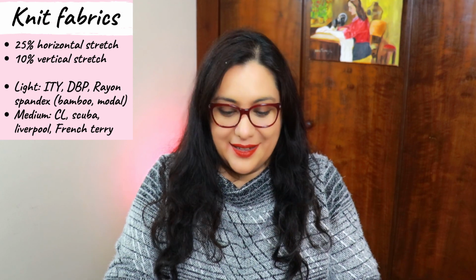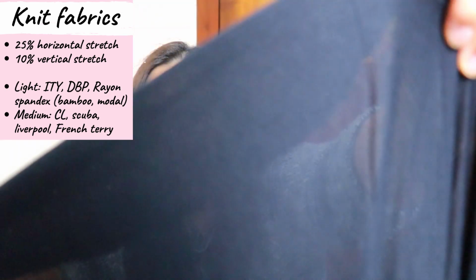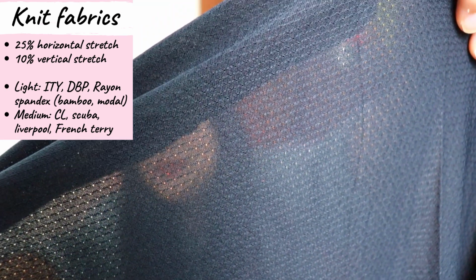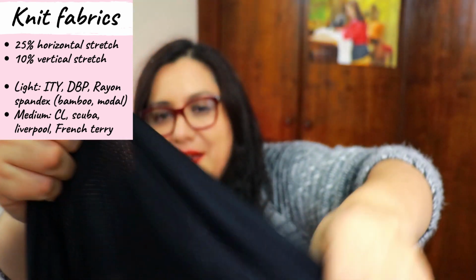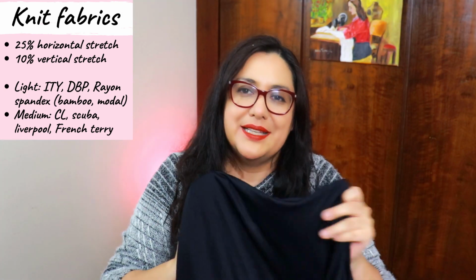Now I've actually had tank tops that I run in this same type of fabric. I hope you can see the texture. It's got like little dots for ventilation. It's almost sheer, but when you actually wear it, it doesn't look transparent, and it's so nice. It's buttery soft, it's amazing.